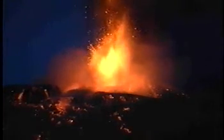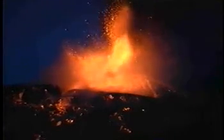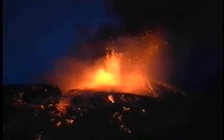The energy associated with volcanic eruptions is truly outstanding. For example, in 1980, Mount St. Helens erupted in the state of Washington. That eruption had as much energy as the explosion of 10 million tons of TNT. With that kind of energy, it's not surprising that volcanoes can make massive changes to the geology of their region.